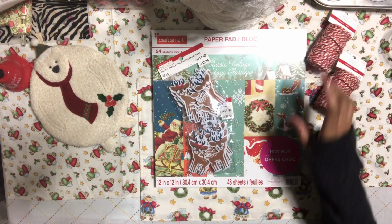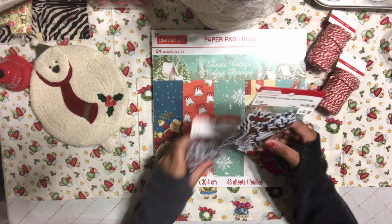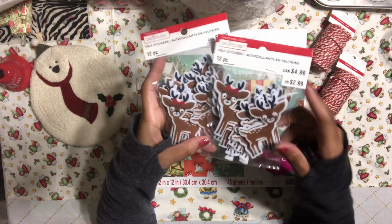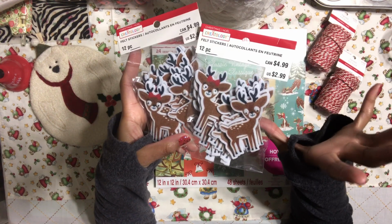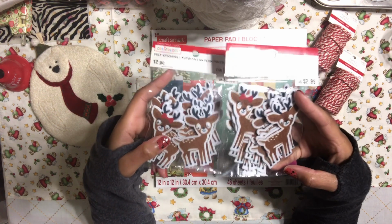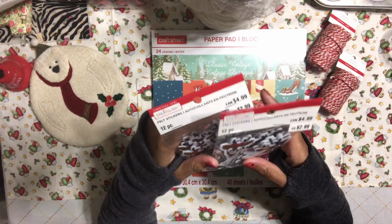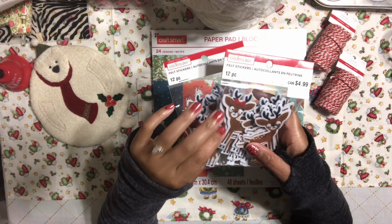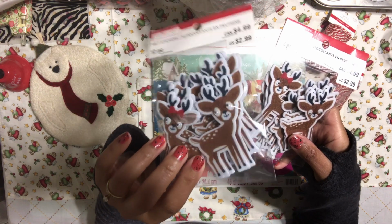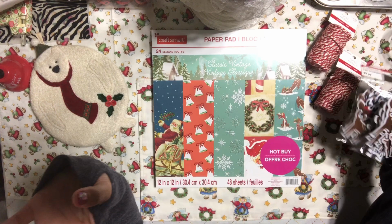I love them. I also picked up these cute, adorable little felt stickers. They're these little adorable deer with googly eyes. You guys know how much I feel about googly eyes. And I thought these were so cute. So I grabbed them. These were also on sale. They were buy one, get one 50% off. But look how cute these little deer are. Hello. I love them. They're so cute. I can't wait to make something with them.